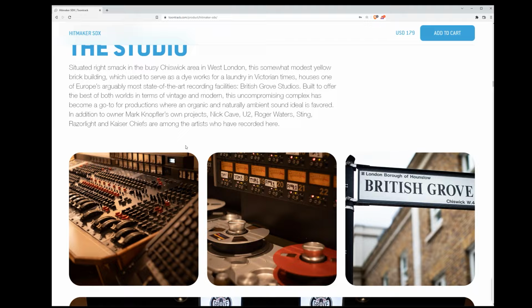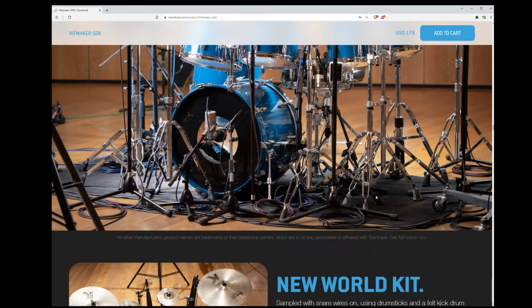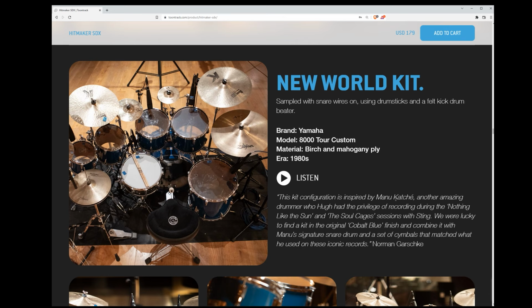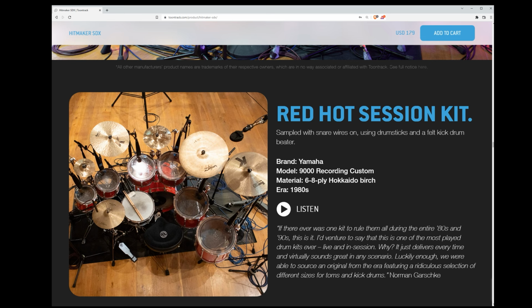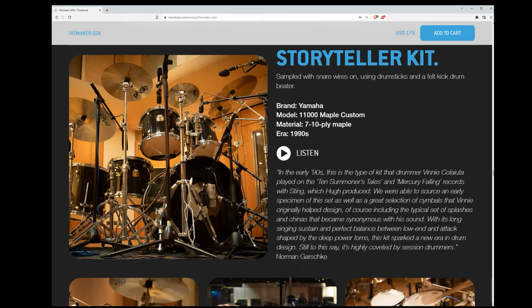So the kits, here we have the center stage kit, the Premier Elite Concert. This is a kit inspired by Phil Collins' setup. Then we move on to the New World kit, which is a Yamaha 8000 Tour Custom inspired by Manu Katché. As we move on, we have the Red Hot Session kit, which is a Yamaha 9000 recording custom kit. We have a Red Hot Concert kit, another Yamaha 9000 recording custom concert. We have the Storyteller kit, which is a Yamaha 11000 Maple Custom inspired by Vinnie Colaiuta's setup on Sting's Ten Summoner's Tales and Mercury Falling album.